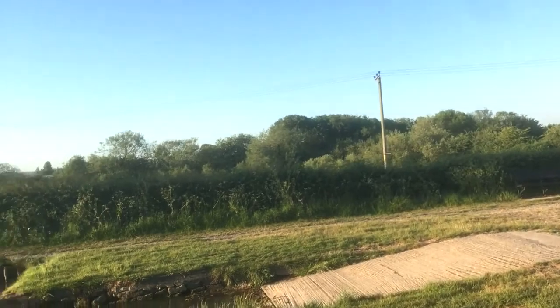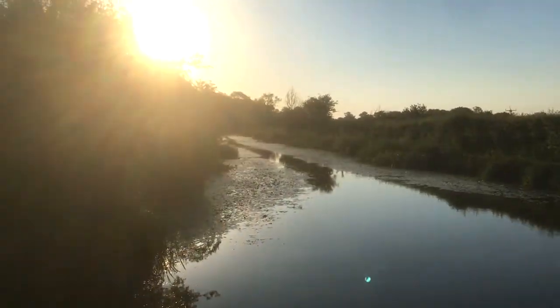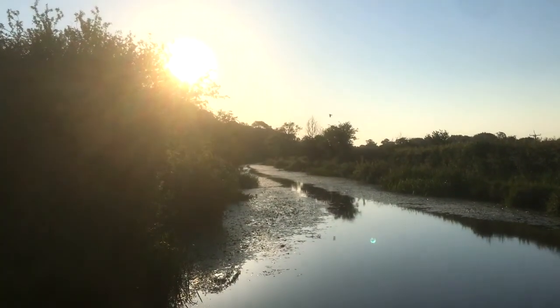And a final last look at the canal and the sunrise.